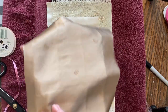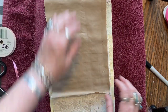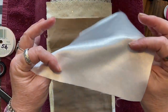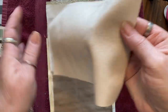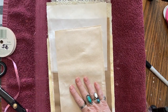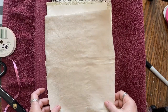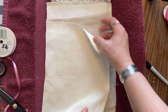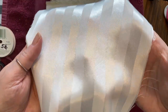This is probably one of the darkest. It's a lining fabric. More bridal satin. This has a texture on one side. This is ecru linen. This is like a curtain weight. This is like a blouse weight.